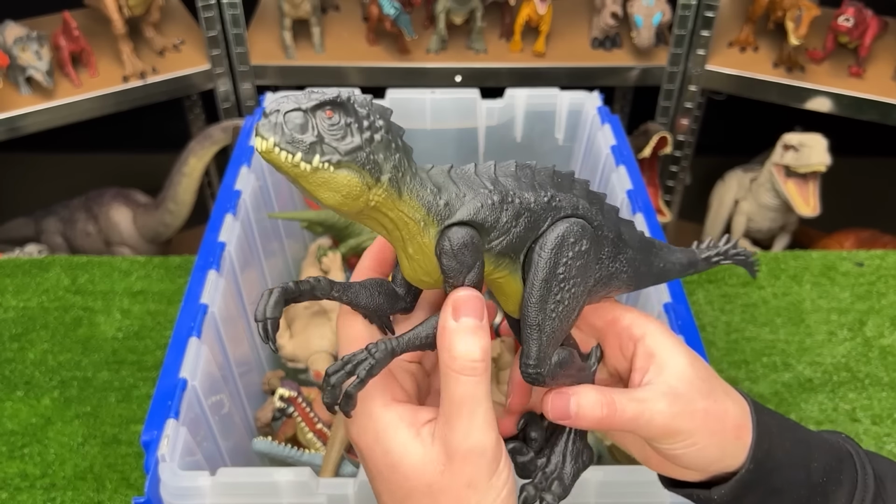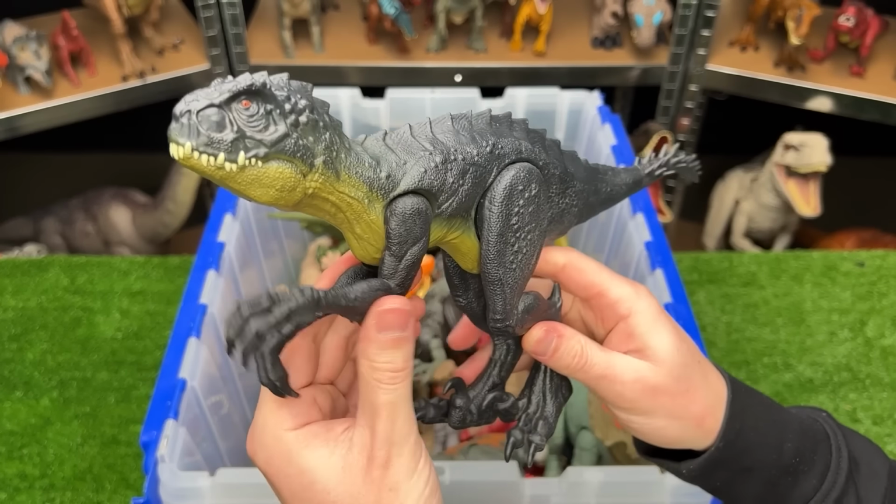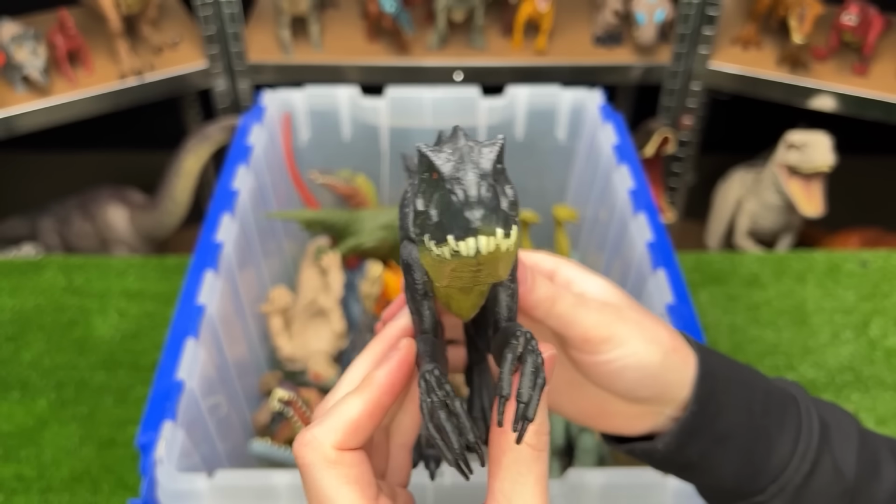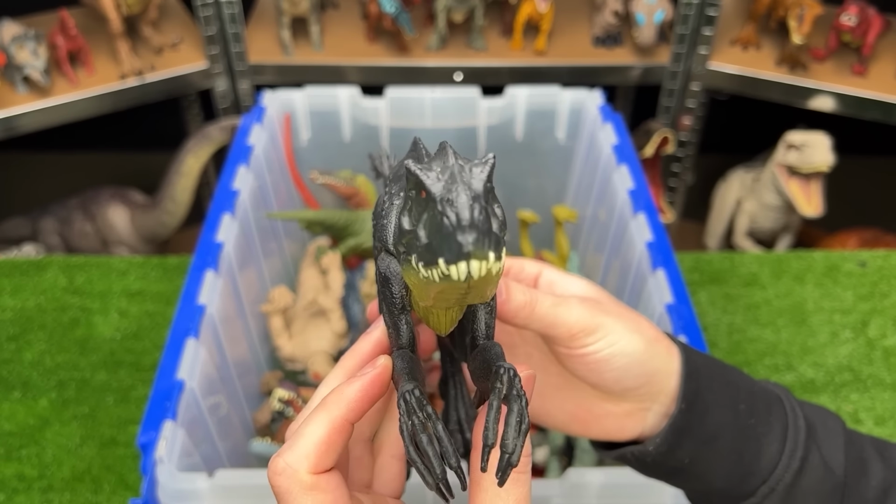Here is another Scorpius Rex figure. This is the basic edition, so you can move its arms, its legs, and its tail, but you can't open and close the jaw, and it's quite a narrow dinosaur. Look how thin that is.